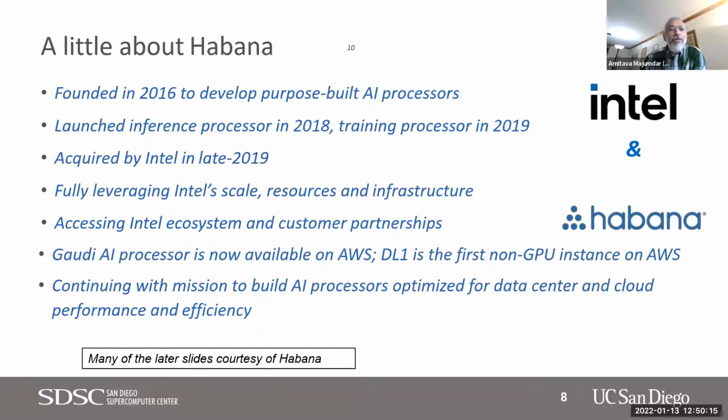Okay, so a quick intro about Habana. As was already mentioned during the intro, it was founded in 2016 to develop purpose-built AI processors. They launched inference processors first, and then a training processor in 2019. It was acquired by Intel in 2019, so it has all of Intel's support, research, expertise, and experience, and they made the Gaudi AI processor available on AWS. So DL1 is the Gaudi processor available on AWS. We have also been working very closely with Habana, and some of the slides I will show have been shared by them. So thanks to the Habana team.